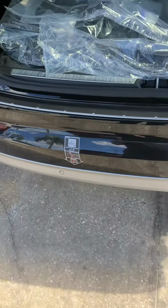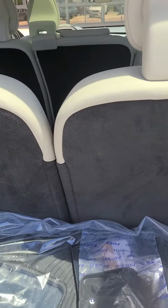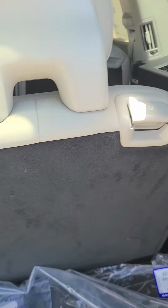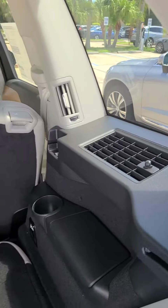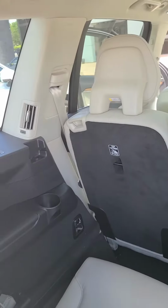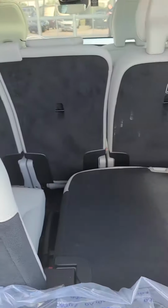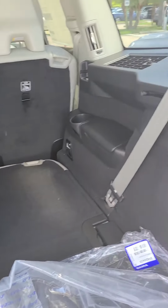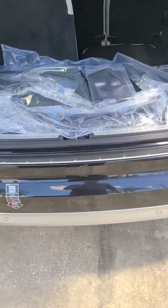It's got the kick to open. And then of course, those all fold flat for extra storage. A lot of ventilation in the back, which is kind of nice, gonna help you cool down the entire vehicle or warm it up, depending on what time of the year it is. But yeah, nice car.